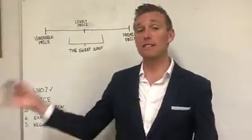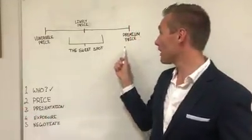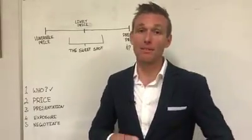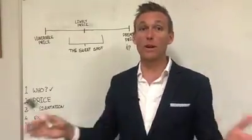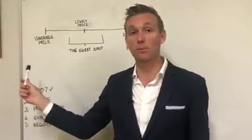Now, the other reason the sweet spot is so important is if we list your price up here where we think we might be able to get, it's a bit of a pie in the sky figure, it's not really comparing to anything. If we start here and we don't correct to the sweet spot quick enough, then unfortunately we're going to go down this side of the scale to our vulnerable price.